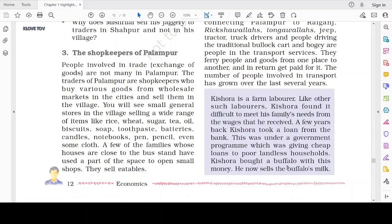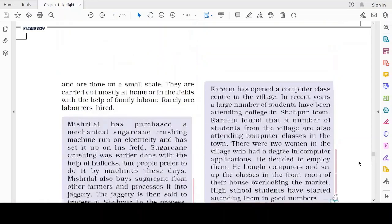The shopkeepers of Palampur. People involved in trade, the exchange of goods, are not many in Palampur. The traders of Palampur are shopkeepers who buy various goods from wholesale markets in the cities and sell them in the village. You will see small general stores in the village selling a wide range of items like rice, wheat, sugar, tea, oil, biscuits, soap, toothpaste, batteries, candles, notebooks, pencils, even some clothes. A few of the families whose houses are close to the bus stand have used a part of the space to open small shops. They sell eatables.